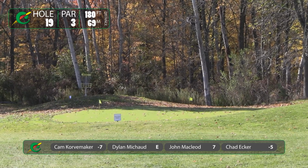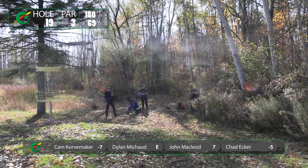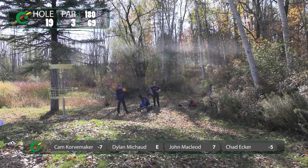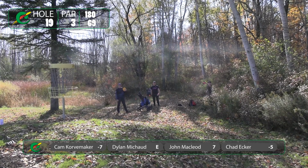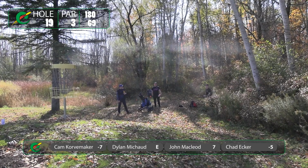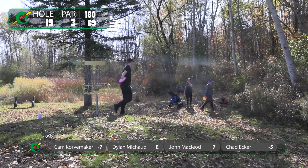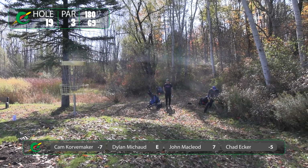John's taking a bit of an ace run at it. Looks like it came up just a little under the basket there. It's tough to see. That's nice. And Chad's got a couple of branches to contend with, but a good look at the elevated basket. Another evident thing that we're watching in AM1, everybody's running the basket on this one. You can land it 40 short and nicely slide it up to the basket, and that was a nice putt from Chad. Yeah. Slightly uphill, probably around circle's edge, maybe just outside, doing great things.